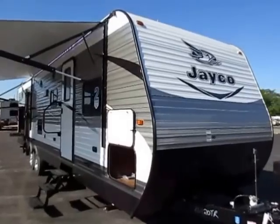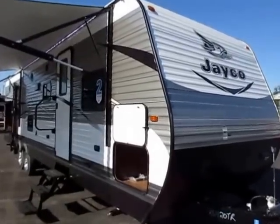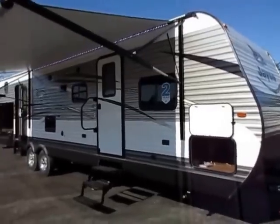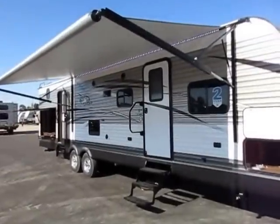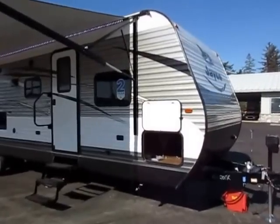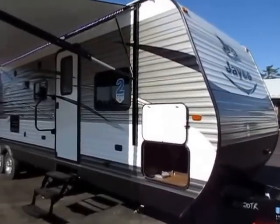Every RV is the best for a different reason, but the J Flight from Jayco is the #1 selling family of travel trailers for 10 straight years, since '05 and counting. No other trailer has ever done that before. Question is why? And those are the things I'm going to describe as we go here.